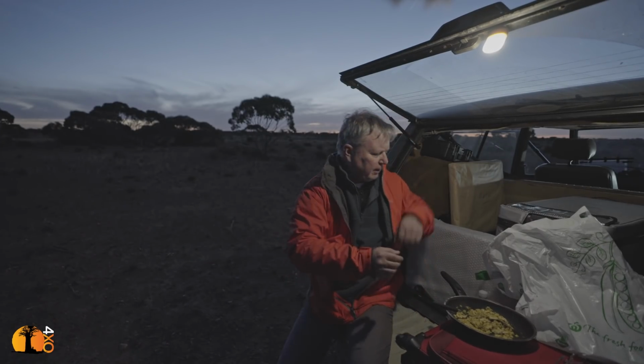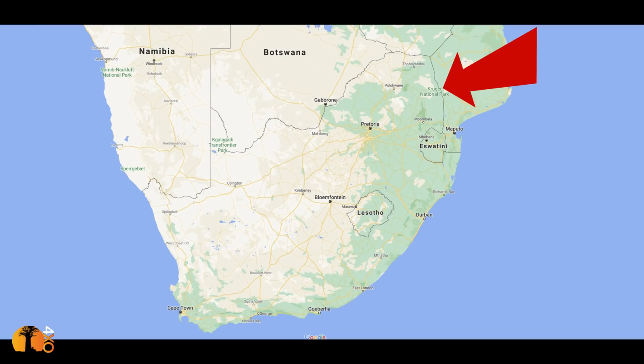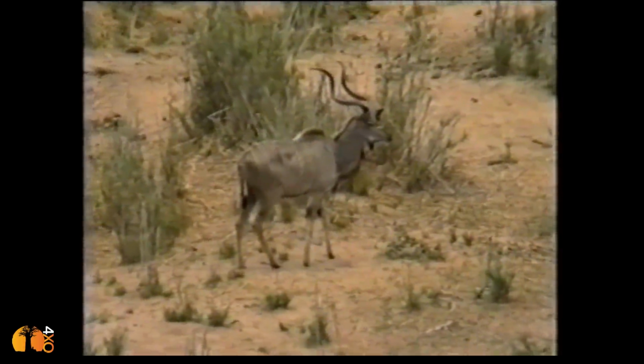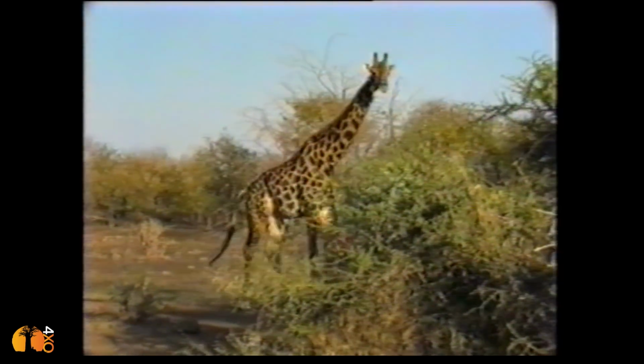But the first one I'll share with you now, because it was during the last trip I took in my Range Rover, and we went to the Kruger National Park, which is a very, very large wildlife area in the northeastern part of South Africa. Very, very popular with tourists.